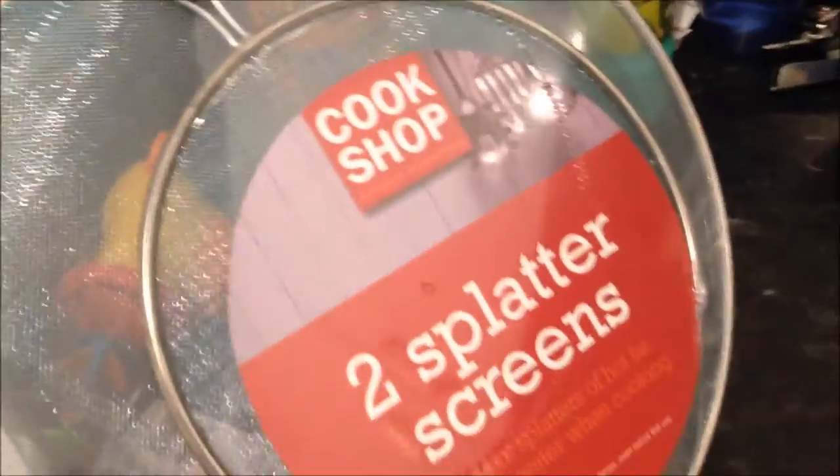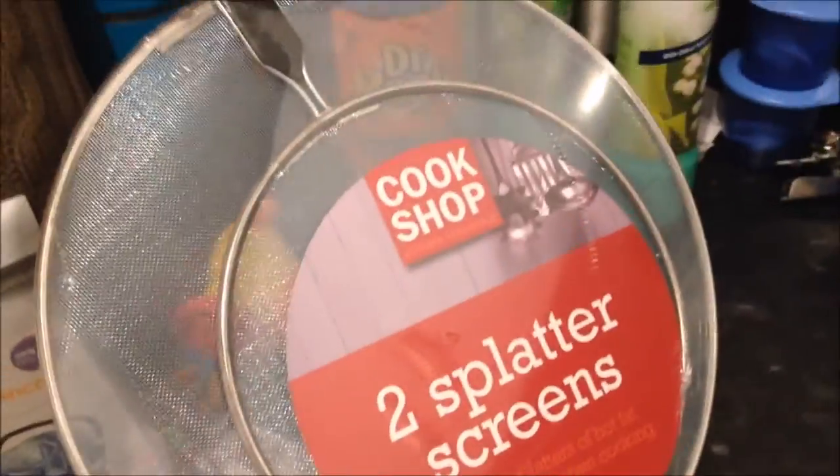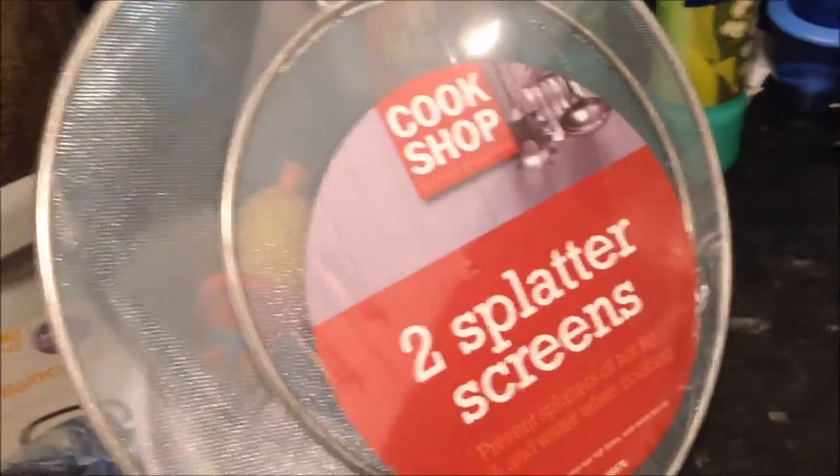Some splatter guards. I thought these are brilliant. We've got some frying pans that we don't have lids for. Of course it gets grease everywhere, so I picked up one of these for a pound.